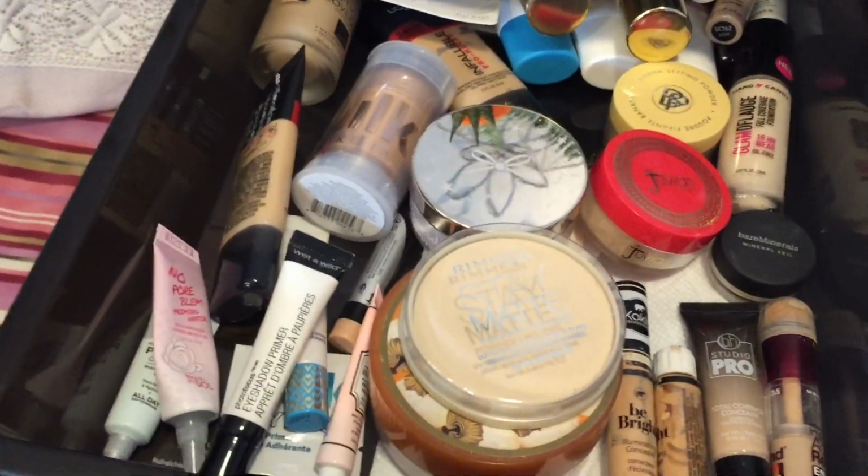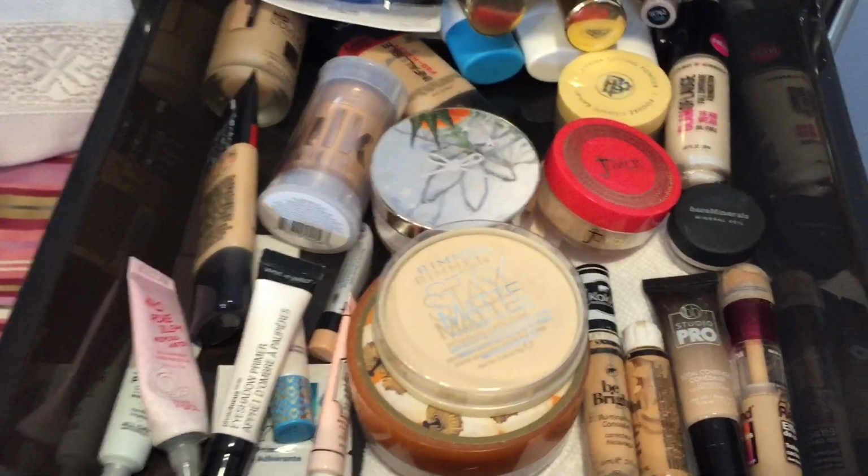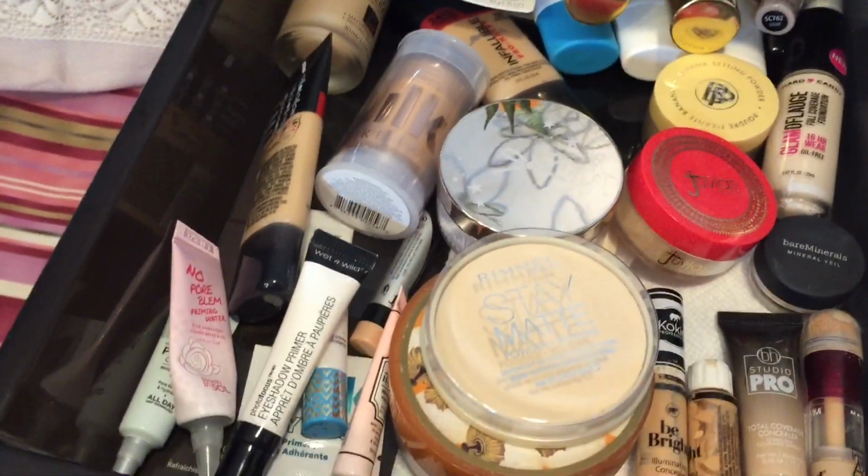I think I'll do like 2 weeks at a time just so I don't get burned out on the products. That way I'll be able to get some use out of some things that I haven't been using or that I want to use up.